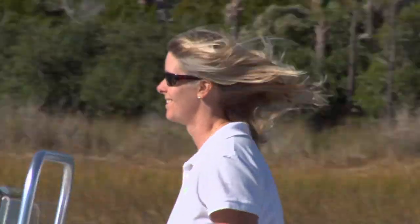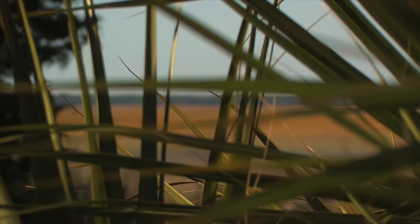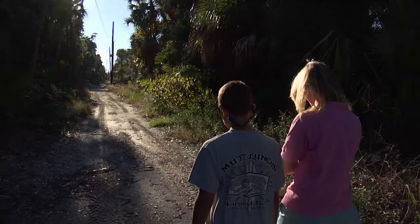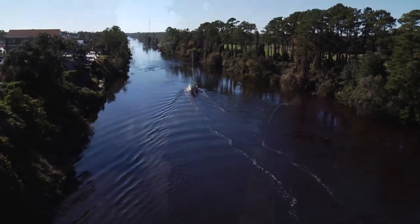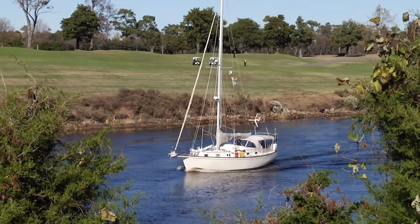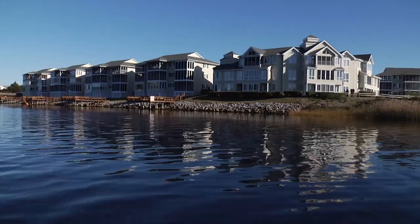I live on an island you can only get to by boat. It's like being in the country, but 5 minutes from town. In the northern part of the state, you're going to have to cut channel where there has never been one. You wind up blasting cypress swamps out of the water.